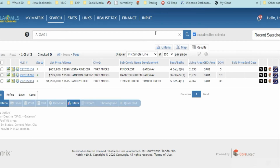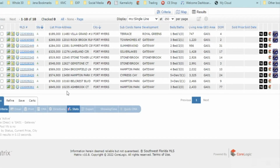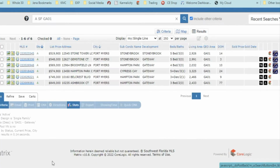Okay. So if we were to just look at non-pool homes, we have 10 total listings on the market. The least expensive right now, let me go to single family, is at $519 for a home in Stony Brook at 2,900 square feet.